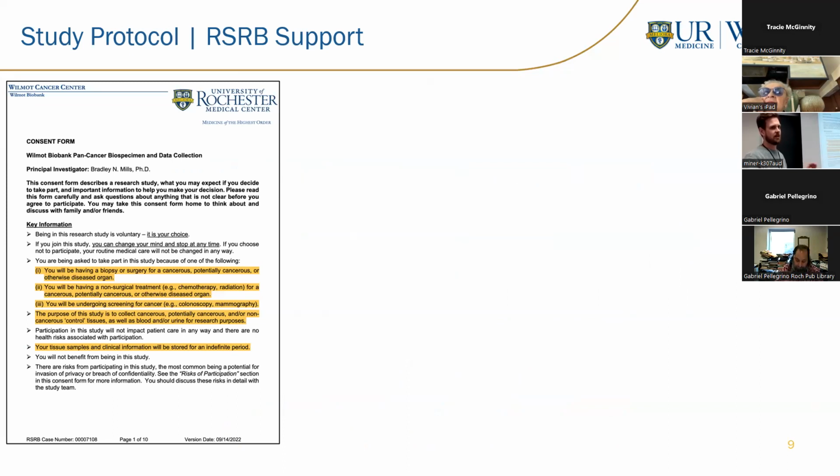To that end, I don't want to talk a lot about this or get caught up in the regulatory end, but I wanted to mention our study protocol because it's really the backbone of what we do. This is the first page of our consent that's tied to that. And it really lays out in simple terms what our study is, what we collect, and what we're going for here. So the patients we look for are at Wilmot for a biopsy, a surgery, or a resection procedure of a potentially cancerous or otherwise diseased organ. So that's a way to extend a bit beyond the realm of cancer, both to bring in normal tissues and, I think, to an extent some other disease states that may be even loosely tied to cancer.